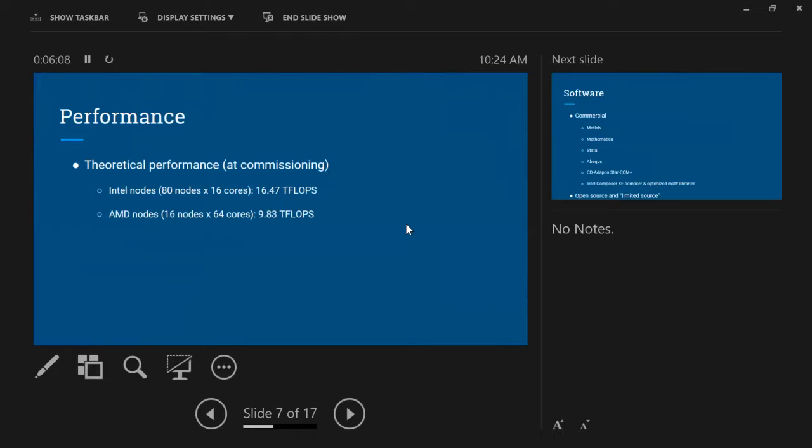Theoretical performance. I don't know, so the typical laptop is 4 cores, and ours, most of them have 16, and some of them have 64. And the kinds of jobs you run would be stuff that would make your laptop not usable at all while the jobs are running.